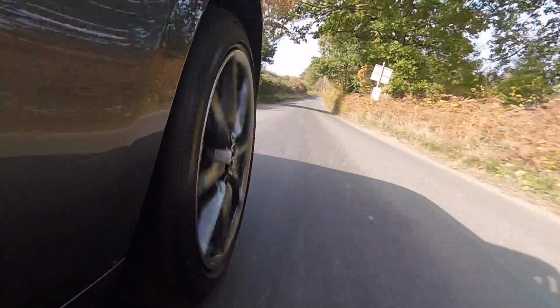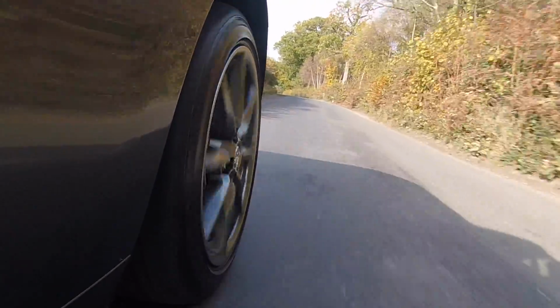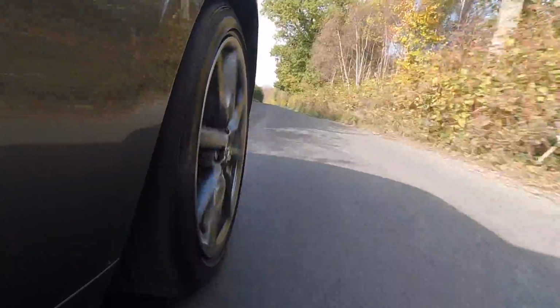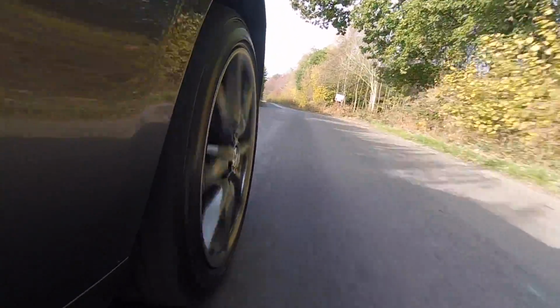Torque has also been increased, so you're now looking at 205 Newton meters as opposed to 200 in the previous car. So torque hasn't really been increased that much in this car, but it all counts. As Tesco says, every little helps. In regards to top speed, this car tops out at 137 miles per hour.